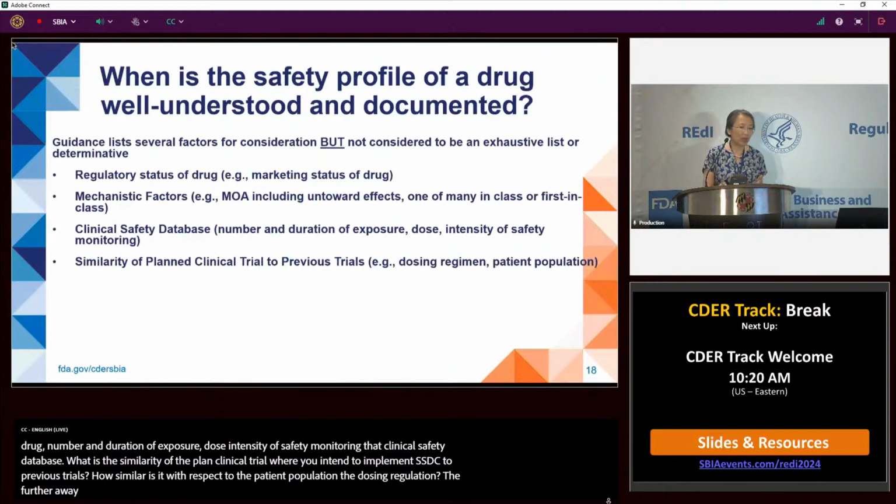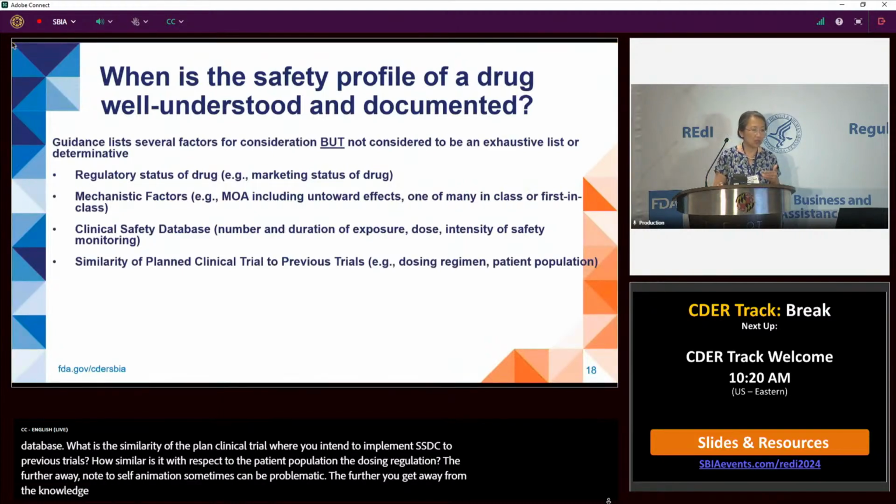The further you get away from the knowledge or the evidence that leads you to make the conclusion of a well-characterized safety profile, the harder it is to implement SSDC.